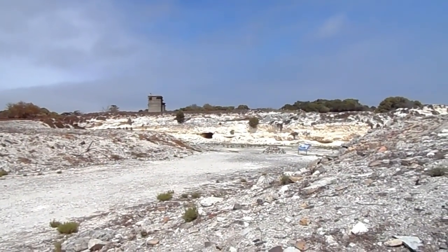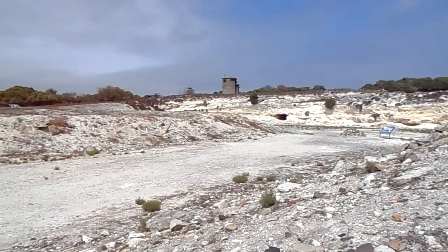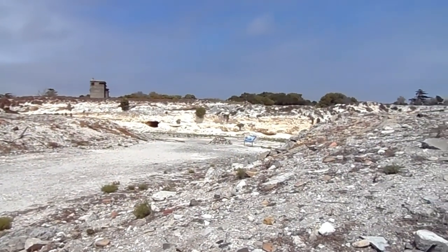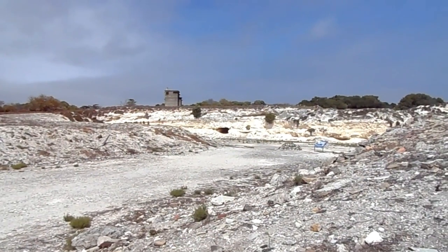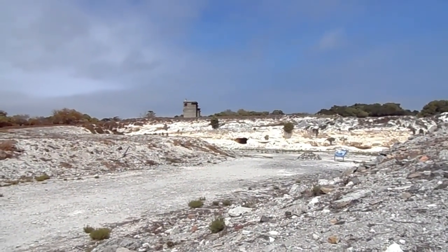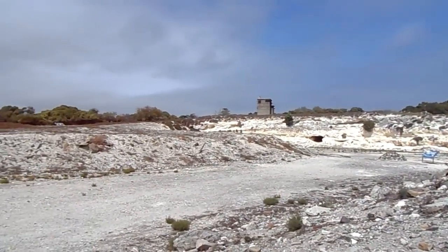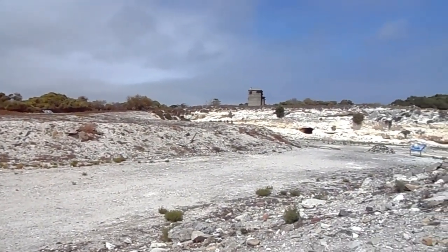The guide is explaining that this is the lime quarry where Nelson Mandela worked as a prisoner. They used it for different purposes. And there's a cave right there, right in the middle, where they used to rest. That's what he's explaining right now. Picks and shovels, until the hard labor was stopped. What a terrible place.